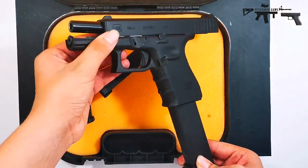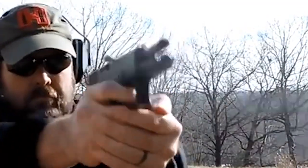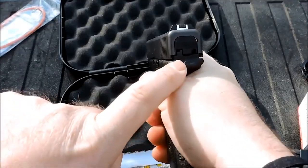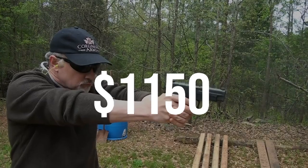Any generation of the Glock 19 is a great gun, but we like the G4 as Glock has consistently found ways to improve upon it. It features night sights, so you can aim well even in the dark, and has a variety of holster options as well. Number 8. Sig Sauer MK25 P226, $1,150.